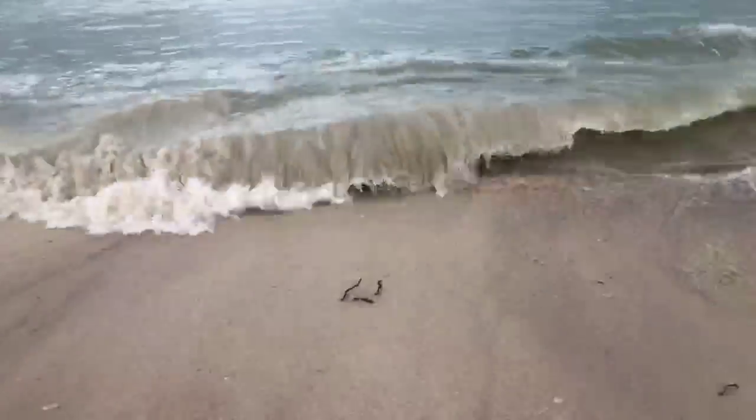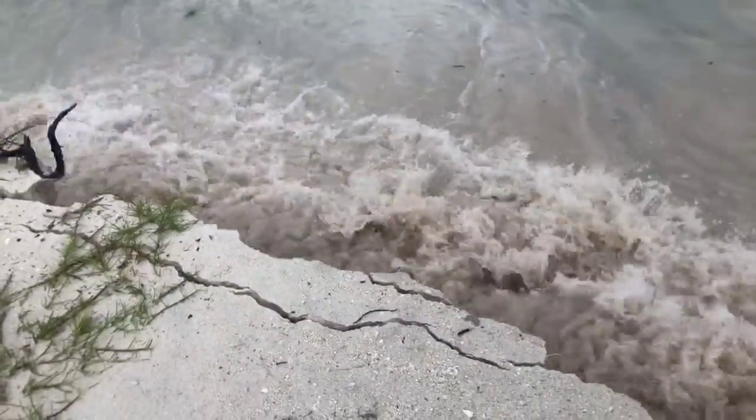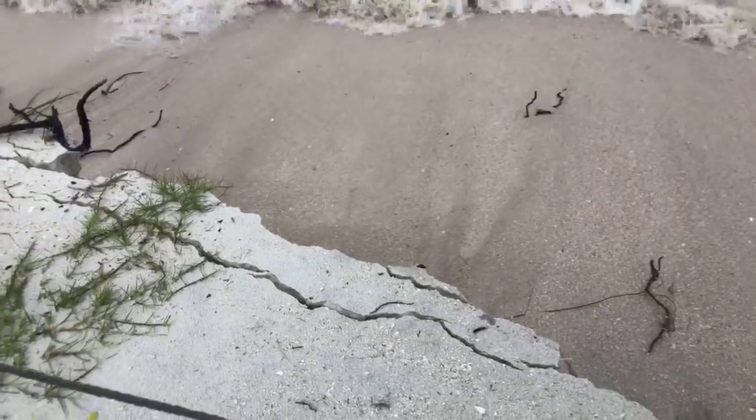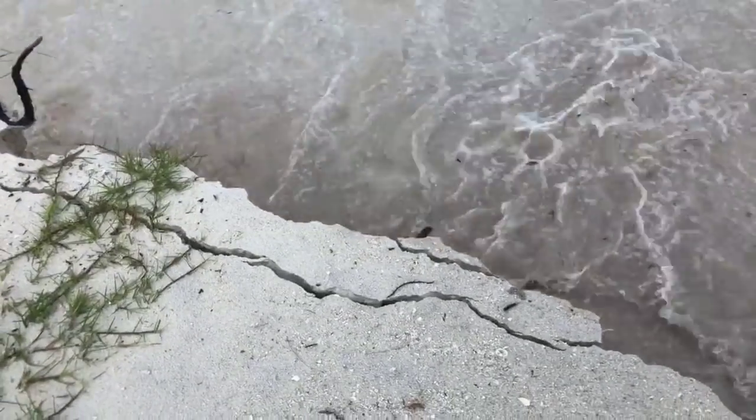Oh, look at this, Roy. This one looks like it's going to go. There's another chunk of beach getting ready to fall off here.